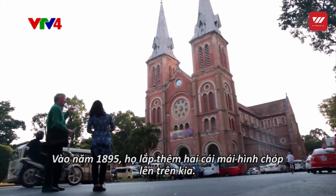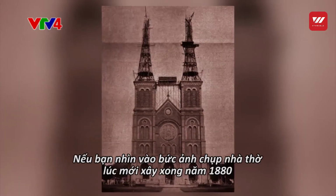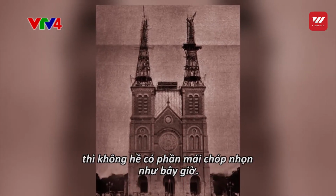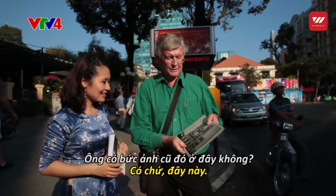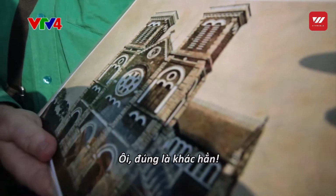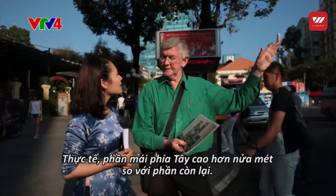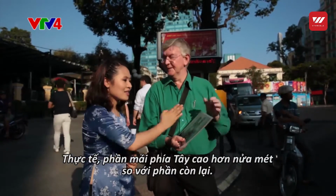So in 1895 they installed the two spires. In the original pictures from immediately after construction in 1880, there are no spires. Do you have the picture? I do. This is the picture here. Oh yeah, it's different from here. And in fact, the spire on the west side is actually about half a meter higher than the one on this side.